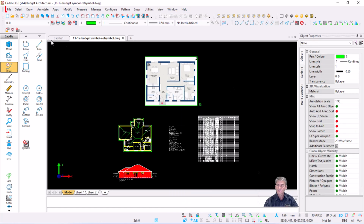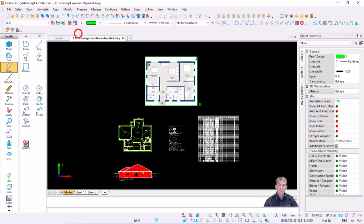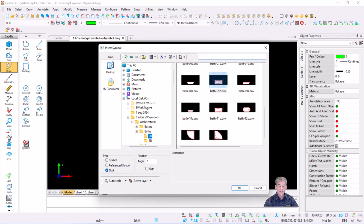Then while we're on the insert, is that when you make use of insert symbol, it can be either file insert, insert symbol, or it can be that you make use of the insert on a root menu. Is that on the left hand side, by default or up to Caddie 29, it was set to symbol. So when you make use of symbols, and you would like to insert it as blocks, you had to change it to blocks. So now in Caddie 30, remember what type you set it to.